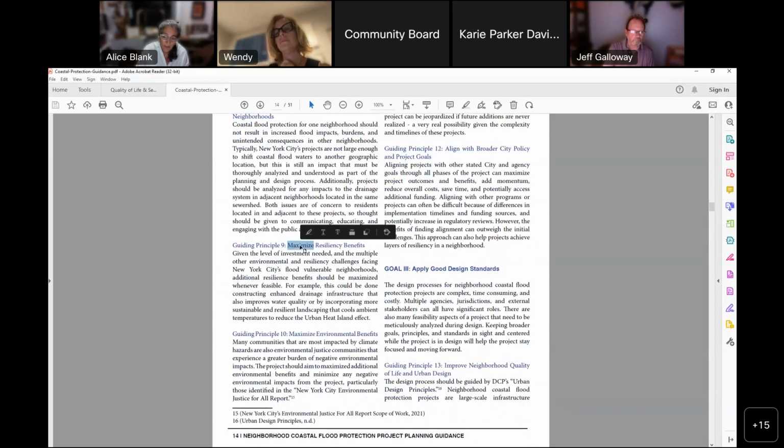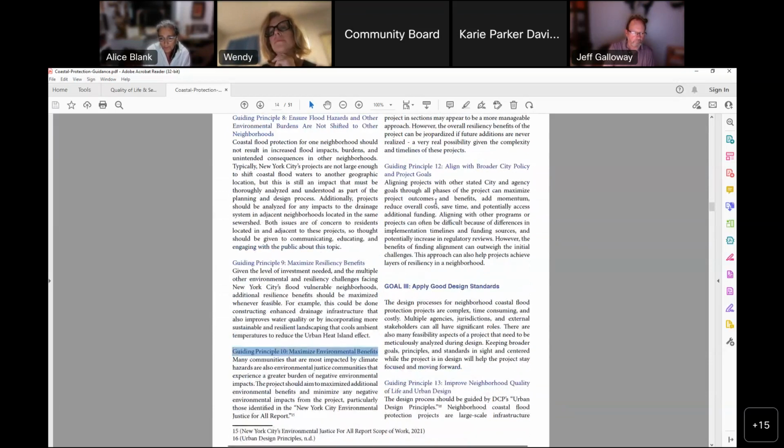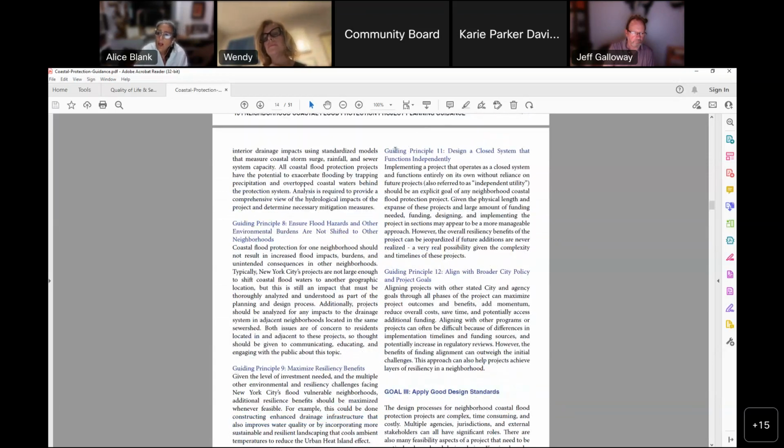Guiding principle 9, maximize resiliency benefits. Guiding principle 10, to maximize environmental benefits. Guiding principle 11, design a closed system that functions independently. And that we see a lot of, and the discussion as to how each one of these independent systems then works cohesively as a whole is really critical. And I probably would add that if we have a guiding principle of this nature.